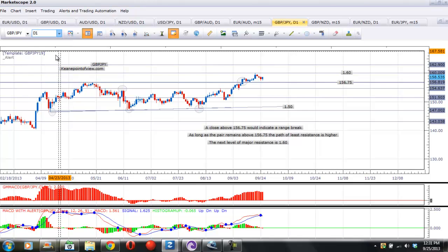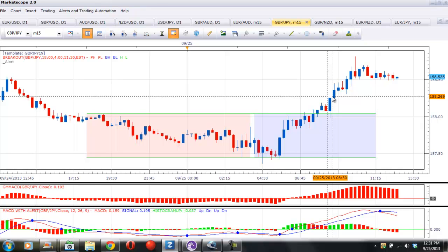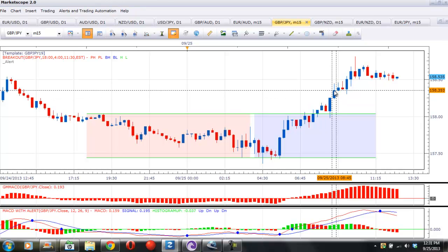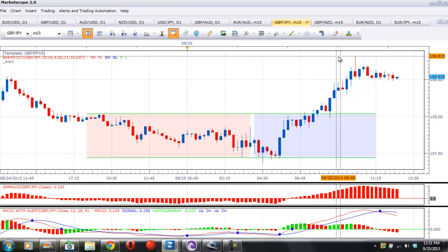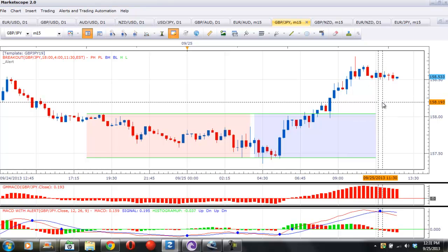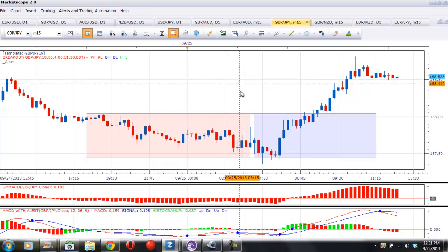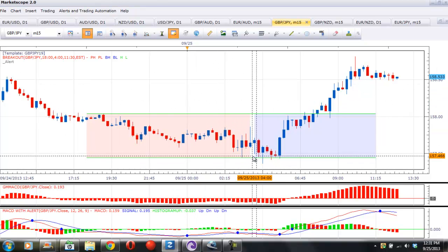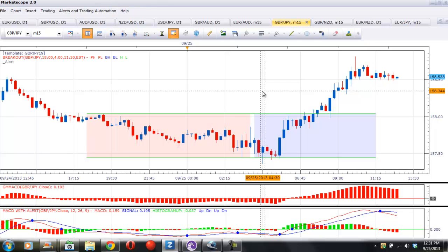If we look at that, you can see that this pair had a nice range break after the 8:30 data bump. Could have gone long here at 158.35, and at its peak, it didn't quite lock in 50 pips. So these are two trades that were possible. Could have locked in some pips either way, just playing those breakouts, but those have been pretty unreliable lately, so I wasn't too concerned about that. But it was a nice tight 55 pip range, so it could have worked out well.